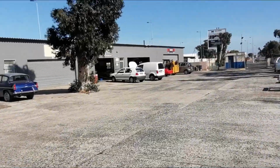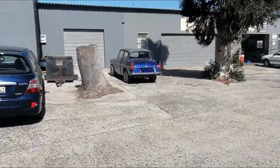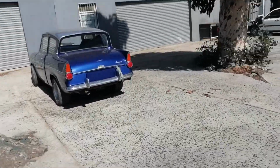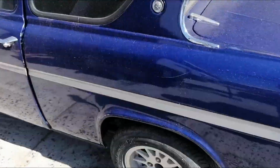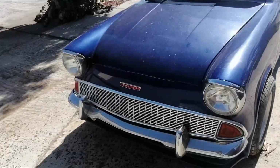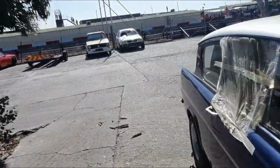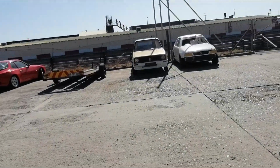Guys, the only reason I came. Ooh, Ford Anglia. Show you guys this. There's only one reason I came here, and I see it already. And the worst part is I can't even record it properly. But it's fine. Ooh, Ford Anglia. Nice Ford Anglia, you know what I'm saying? Anglia. Got a nice City Golf over there. And a Polo Classic.